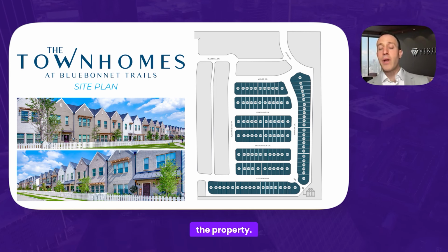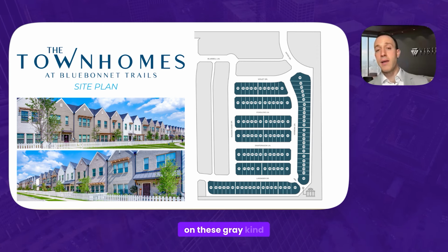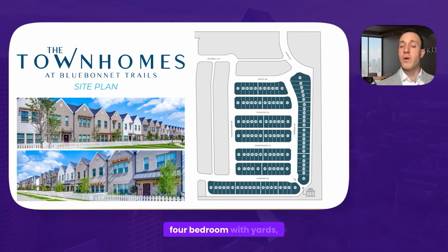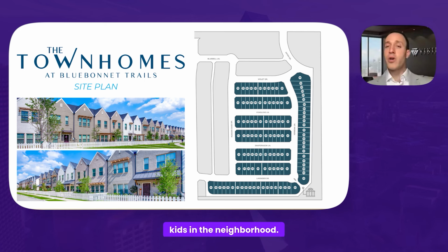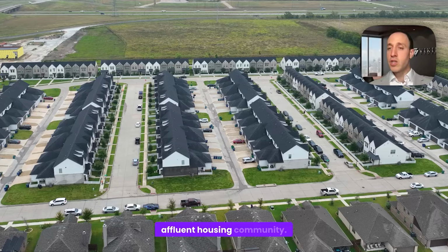And this is the layout of the property. It's compact. It's driving a lot of revenue per acre. And on these gray kind of blocks around it, as Chris mentioned, you have single family homes, 2, 3, 4 bedroom with yards, kids in the neighborhood. It's one seamless area. We benefit from a much larger affluent housing community.